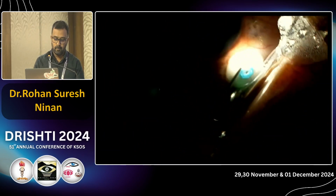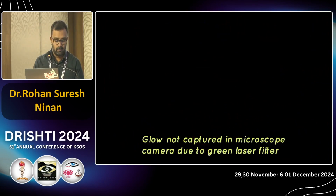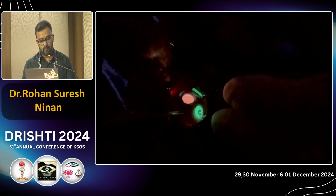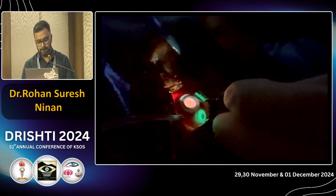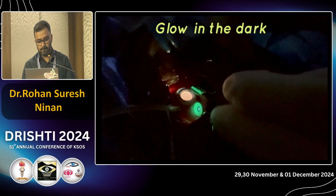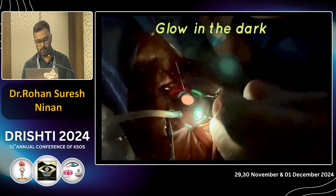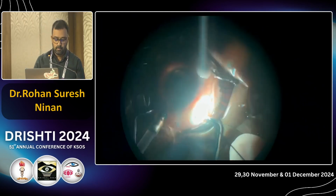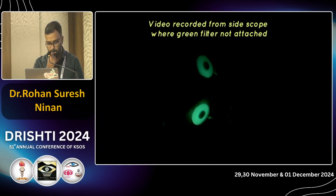If you have a green laser filter, you won't be able to capture the phosphorescence in your microscope camera. Under mesopic or dim room light conditions, we visualize the Glowport glowing in the dark. The Glowport, with its property of phosphorescence or glow in the dark, helps us in smooth and efficient instrument exchanges during surgery without having to repeatedly switch the microscope light on and off.